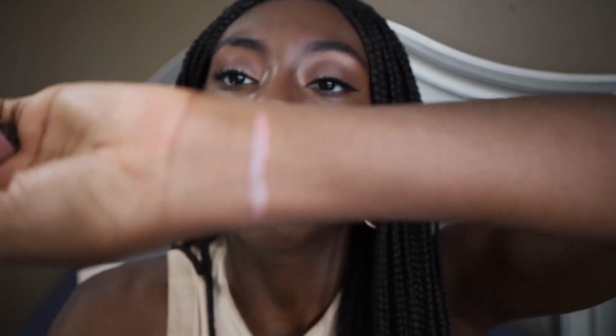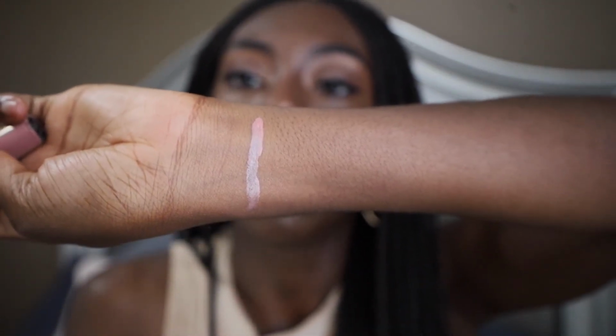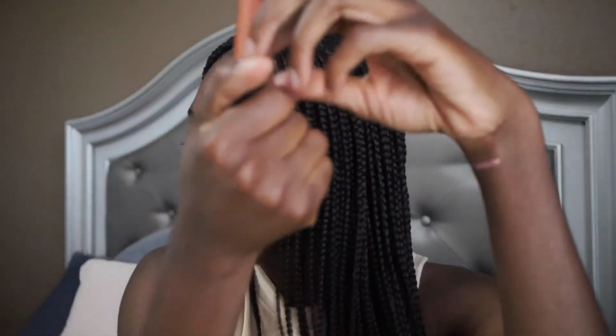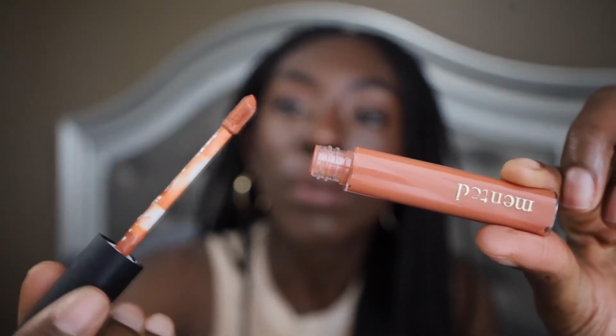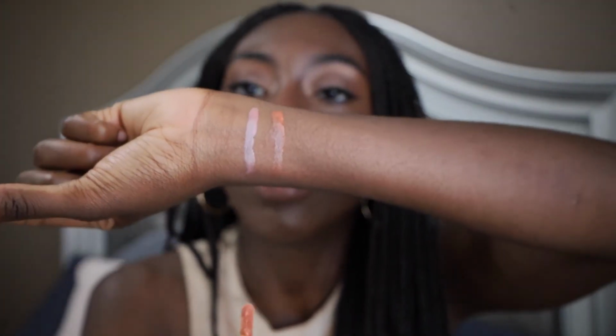Glossy. That's one swipe. So as you can see, definitely buildable, definitely sheer. And next up we have Coalition, which is described as a warm coral peach that is reminiscent of a summer sunset. And here is Miss Coalition.